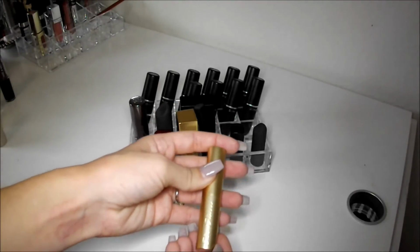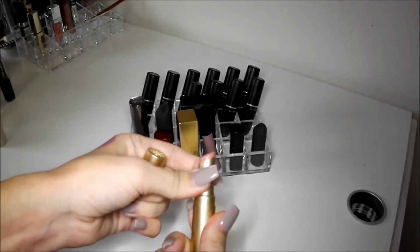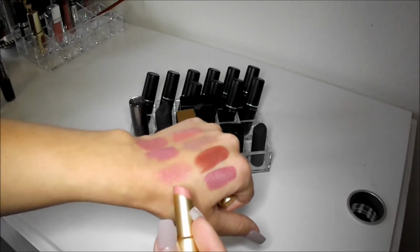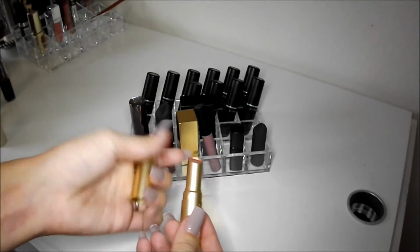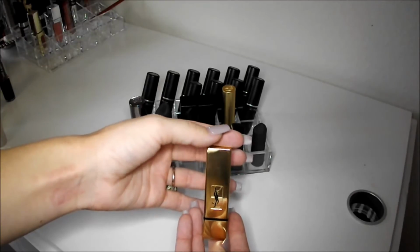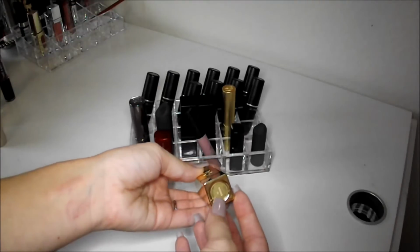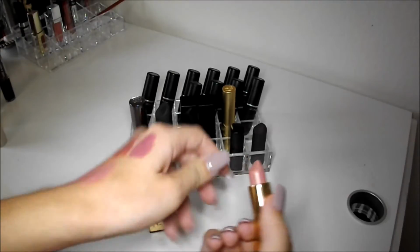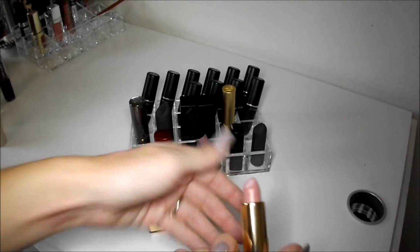Then I have this Too Faced lipstick in the shade Nude Beach. I've worn this one a couple times. It's great for work. It's more on the sheer side, like a sheer pinky nude. I'm going to keep that one. Then I have this beautiful YSL that Samantha on YouTube recommended, in the shade 10. It's so beautiful. Another pinky nude. And this one's a bit newer in my collection, so I'm definitely keeping that one.